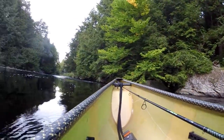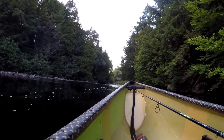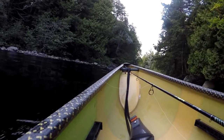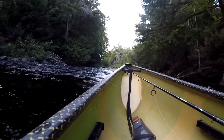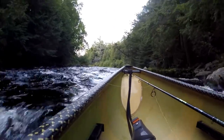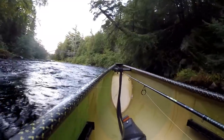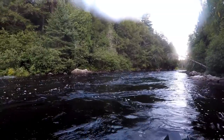All right, this is our last portage of the day, but because we're silly, we're going to run the rapids. Should be fine. I realize you probably can't even see anything because my camera view is blocked by my canoe. We're not gonna get hung up on a rock. We're going to go easy and around the rocks. Nice. Smooth sailing. We just saved the portage. Woohoo!